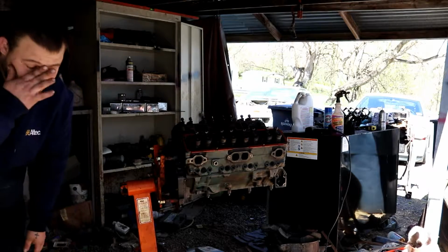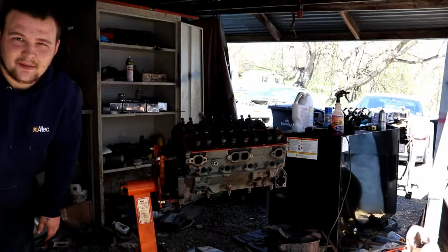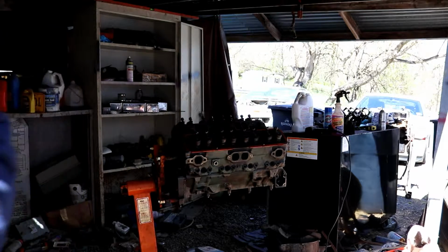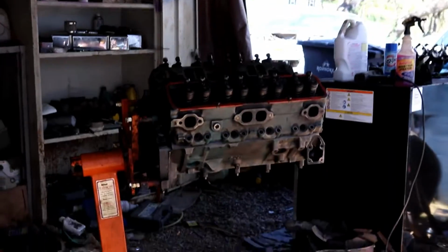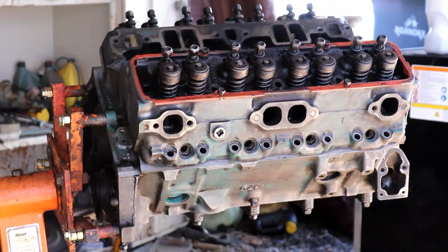Alright guys, I don't know if you can see it or not. It's getting cleaner. I've still got some work to do, but I'll zoom in on it real quick so you can get a better look at it. Oh, hell. Looking a lot better.